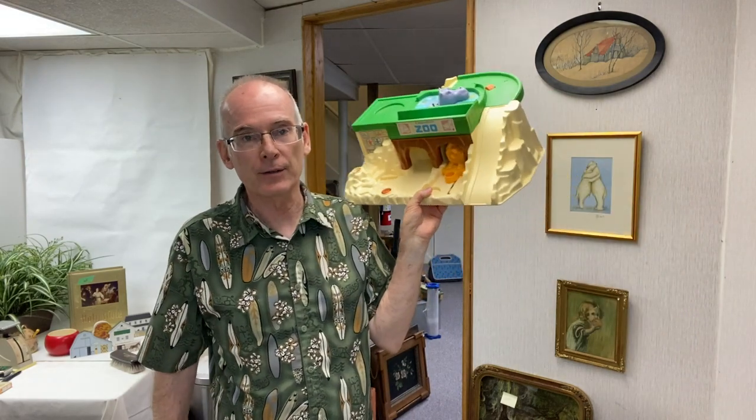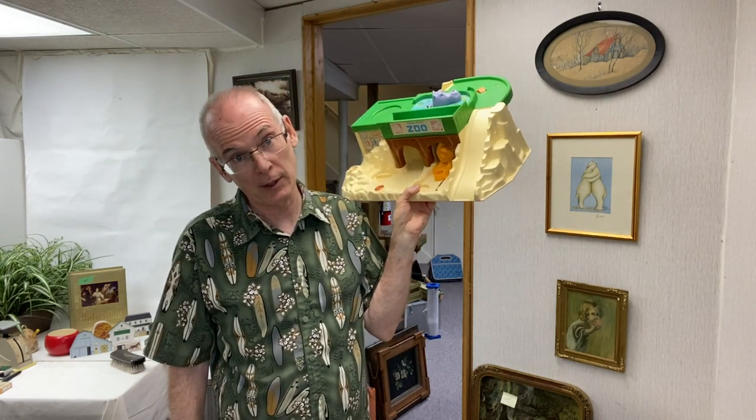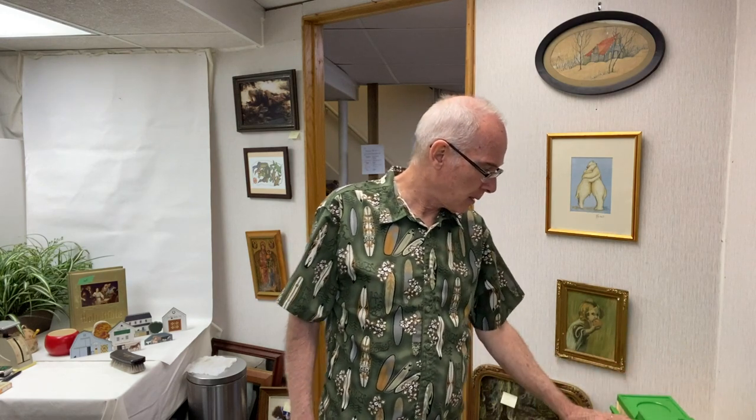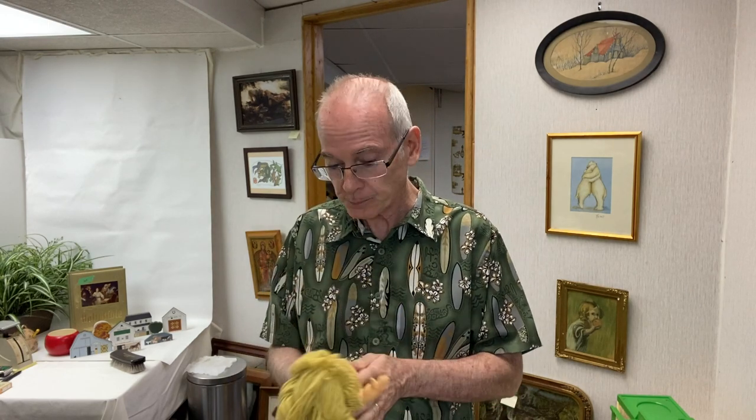There was a sticker on here that said Fisher-Price Zoo, $40. So somebody tried to sell it, I think, at a garage sale for $40, and it didn't sell. So they donated it. I paid a dollar for it at the bins. So I'll put this down at the Pink Elephant to sell, because it's kind of large, and then I don't have to deal with shipping it. And besides, we sell quite a few of these things down at the Pink Elephant. They're quite collectible, and we have people coming in specifically to look for the Fisher-Price Little People's materials. So here we go.